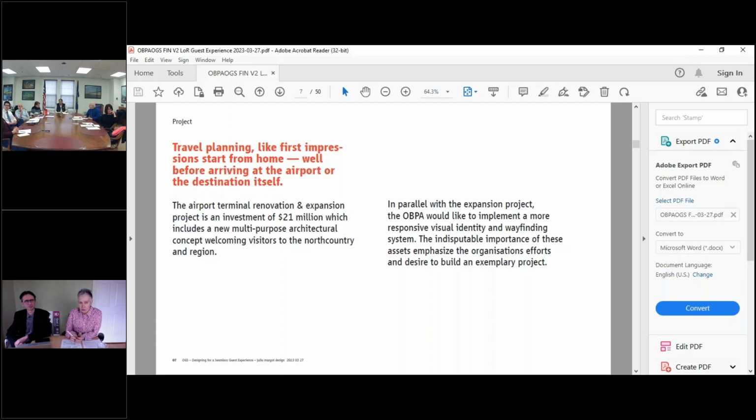So again, the new terminal renovation and expansion project is quite an important investment. It's also going to be looked at as a multi-purpose space and a concept welcoming visitors to the North Country. Our understanding is that you're also investing in a new, updated, responsive visual identity and a wayfinding system with the elements needed to fulfill the new functions of this space. So it's of indisputable importance that these assets emphasize your organization's efforts and your desire to build an exemplary project in the region.